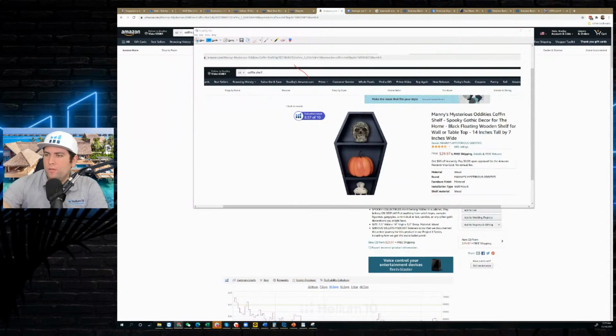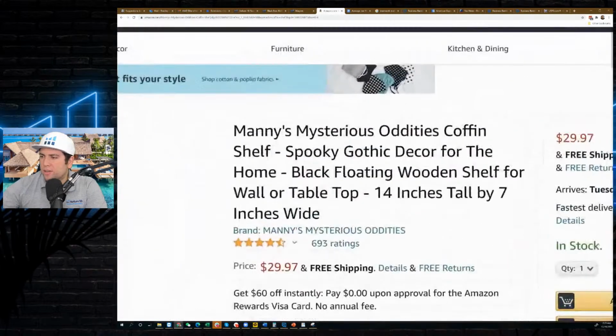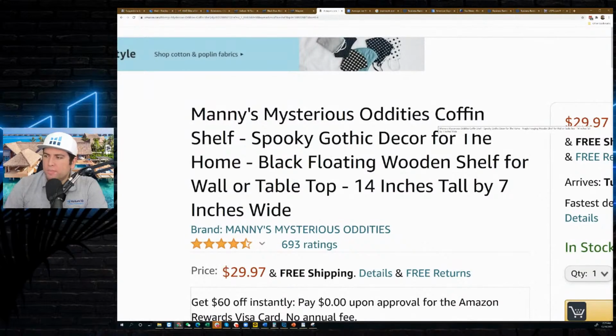So if you look right in here, this is the canonical URL. And these are those 5 keywords: Manny's Mysterious Oddities Coffin Shelf. I didn't do this. This is the actual canonical URL. Why can I not zoom in on this? Anyways, I have Manny's Mysterious Oddities Coffin Shelf with the dash. 5 words plus the space. I can zoom in on this section right here. There we go. You see Manny's Mysterious Oddities Coffin Shelf with a dash, and that was what locked in my canonical URL. That's why it's at the top.